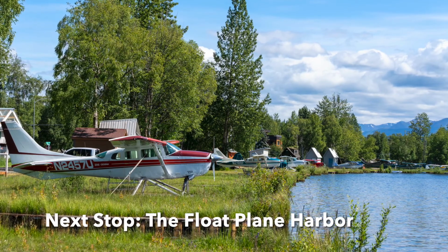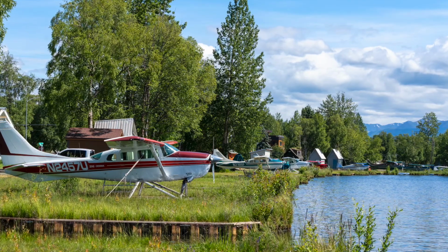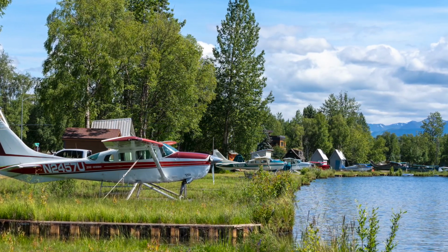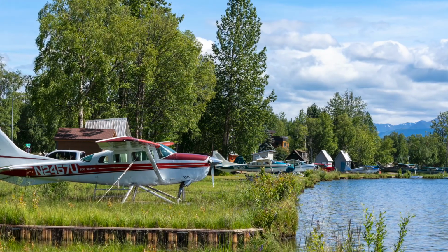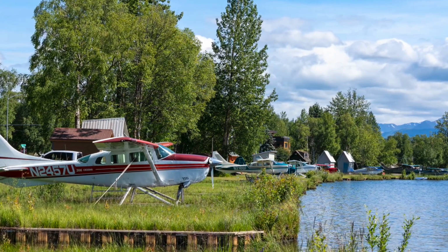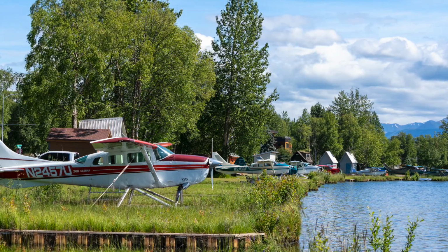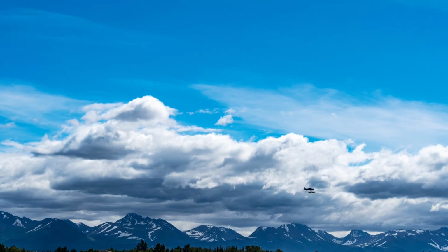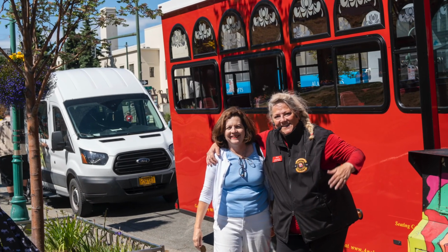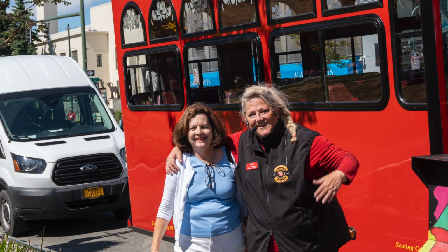The next stop was at the floatplane harbor. Alaska has more private pilots than any state in the Union. I'm not sure that this photograph does this area justice because it's just huge and you see all kinds of float planes of various vintages. And here's a nice wide-angle shot of one coming in. At the end of the tour, we said goodbye to our driver and guide, Alice, who was just fantastic.